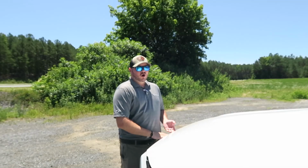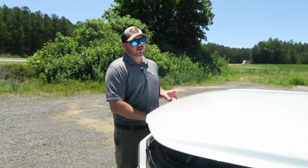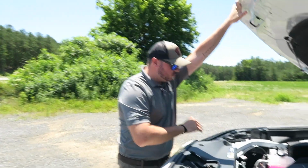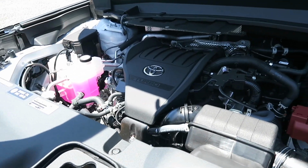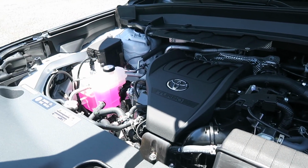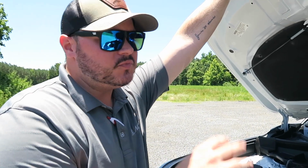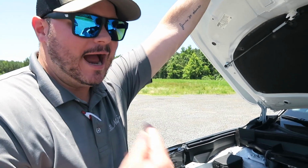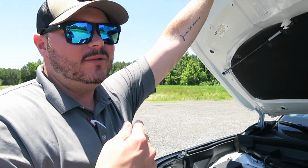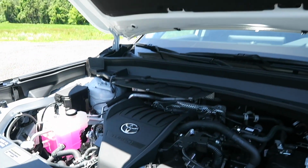All right, guys, we're going to show you the inside, pop the hood on the all-new 24 Grand Highlander. Right here, you can see the 2.4 liter turbocharged 4-cylinder engine. There are several different powertrain options in the Grand Highlander. This particular one gets about, I think, 22 miles a gallon on average. There is a hybrid, and also an available iForce Max hybrid, which is a little bit more powerful, with a little bit more fuel economy.